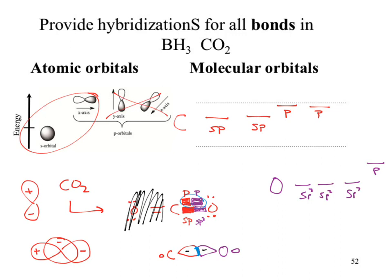Our p orbitals. Where is the p orbital on the carbon? 90 degrees away, with its positive and negative. Where's the p orbital on the oxygen? 90 degrees away, with its positive and negative. Do you see an overlap of those orbitals?